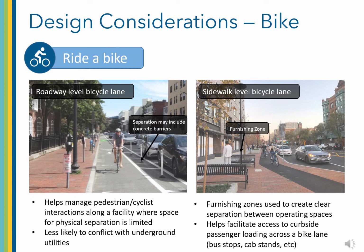Separated bicycle facilities require vertical separation from motor vehicles and may be at sidewalk level or roadway level. Roadway level bicycle lanes can be separated by materials such as delineator posts, parked vehicles, or concrete barriers. This style of bike lane can help manage interactions between pedestrians and cyclists in constrained or highly trafficked environments. They also allow for existing curb line to be maintained, which can prevent additional utility conflicts.